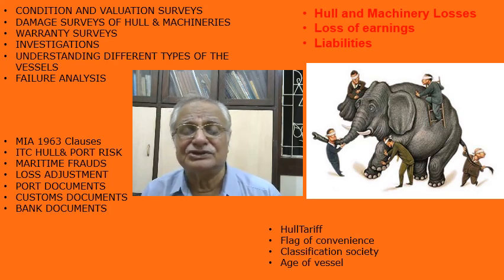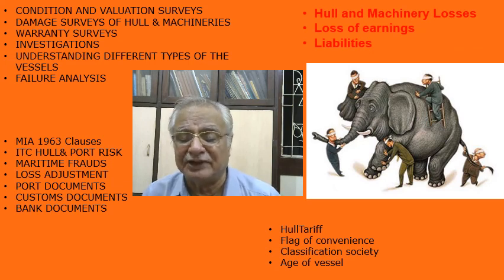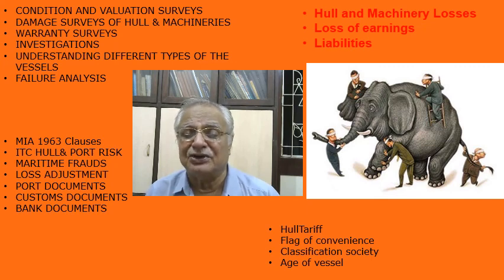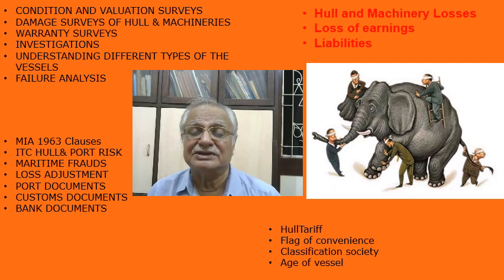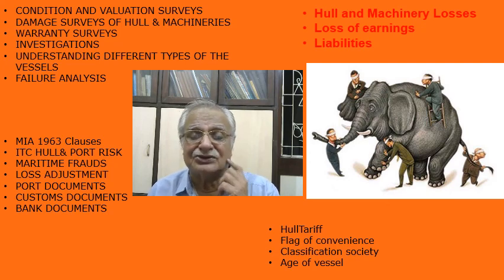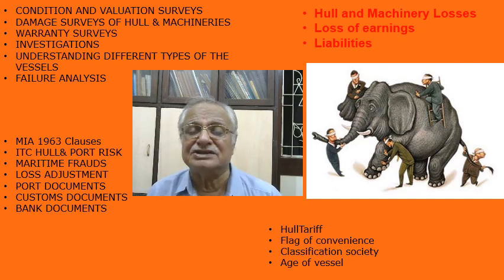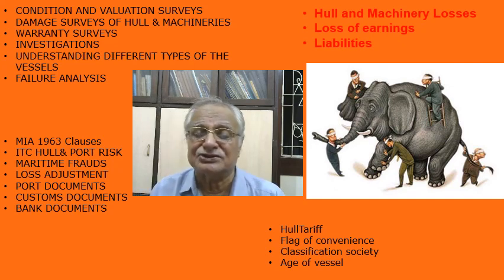Then there are maritime frauds. You should know Singleton, the importance of the flag of the vessel, flag of convenience, blacklisted flag, the importance of the age of the vessel, and the importance of the classification society. All these things we should know. The loss adjustment technique, how to adjust the loss: you start from the valuation, the validity, the exact cause, whether this cause is covered, and the allegation to cause. So there is a technique for adjustment of loss as per terms and conditions of the policy, and the surveyor should be acquainted with it.